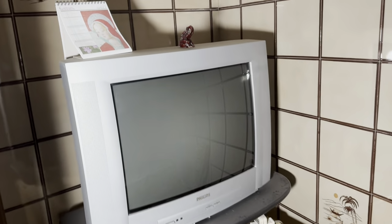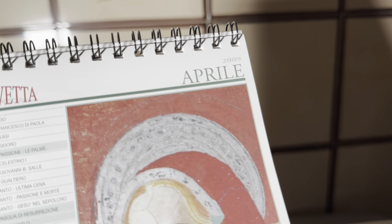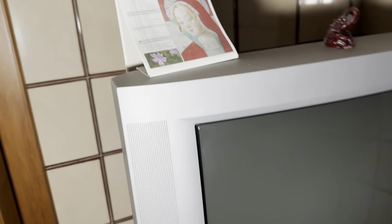And it was 2009. What's this date on here? Look! April 2009. That's when it happened. So this has been exactly like this for the last, what, 15 years in this exact state, apart from maybe the stuff thrown on the floor where someone's been trying to rob stuff, I'm guessing. Oh, look.